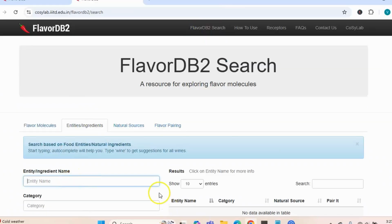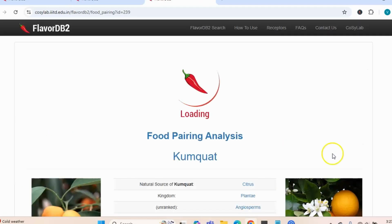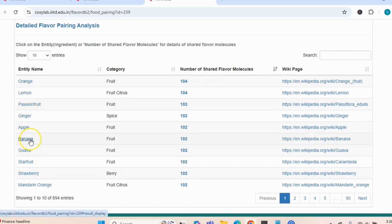The next one I'm gonna search is kumquat. I have a bunch of kumquats from Florida, so I'm always looking for new and interesting ways to use them. Let's see what pairs well with kumquats. Orange, lemon, passion fruit, ginger. None of these things really surprise me so far. It's mostly other fruits and ginger, which I've made a ginger and kumquat marmalade. Delicious. I can confirm that those do pair well.